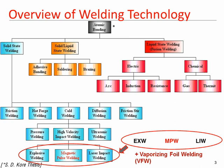Okay, so technology, there are different types of welding that you can have. Solid state welding, solid liquid state. The solid state welding is what we are interested in for this class. And as you all know, there is friction welding, hot forge welding, cold welding, diffusion welding, and friction stir. In the cold welding, again, there is pressure, high velocity or collision, and ultrasonic welding. And in the high velocity or impact welding, there are different subcategories. This slide is taken from Yuan Zhang, who's another PhD from our group, and at that time we didn't have vaporizing foil welding. So we have explosive welding, magnetic pulse welding, laser impact welding, and then the new one, vaporizing foil welding.